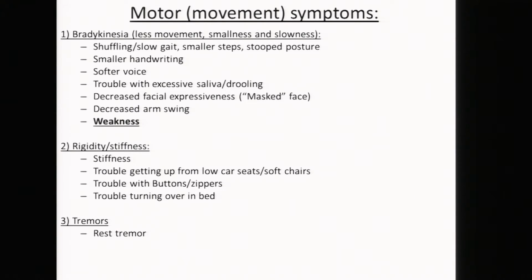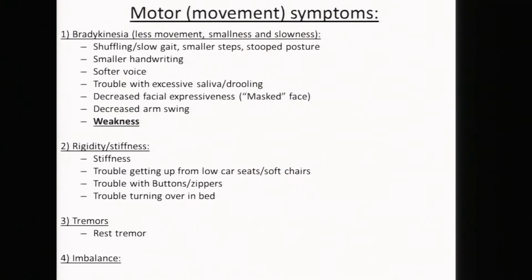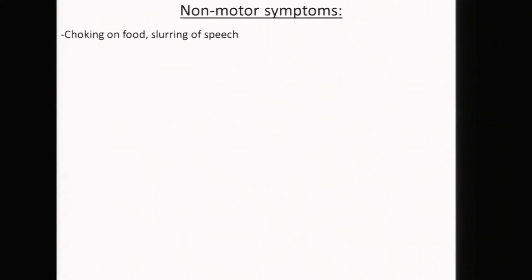In terms of the tremor at rest, you most likely notice it if you're sitting on a couch, watching TV, kind of relaxed with your hands in your lap. And then obviously with imbalance, trouble maintaining balance or falls, more stumbling, feeling unstable on your feet. There's also non-motor symptoms. These are the non-movement symptoms. These are often the quote-unquote invisible symptoms of Parkinson's, the ones that aren't quite as easily apparent to someone just looking at you. Choking on fluid or slurring of speech. Autonomic symptoms, things like lightheadedness when you stand up, trouble emptying your bladder, trouble with constipation, erectile dysfunction.